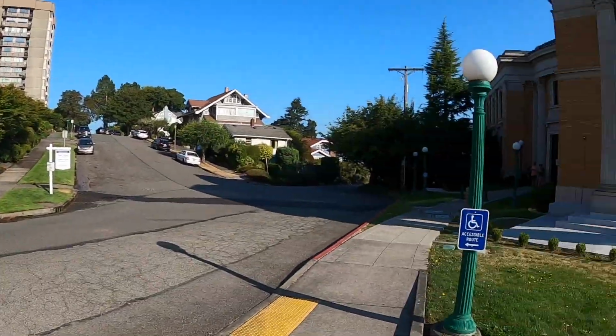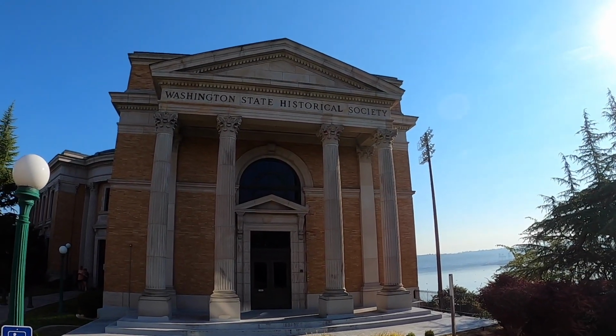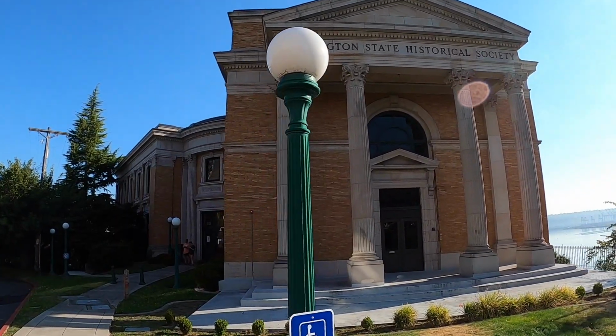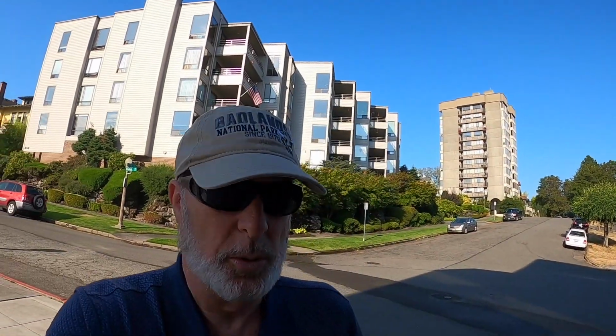Right here at the start of the walking tour we're going to do is the Washington State Historical Society. They've got this really cool building here. Wow. Looks like this building was built in 1911.